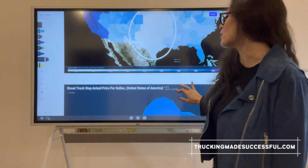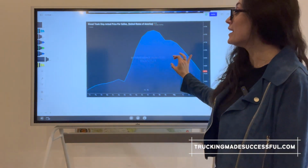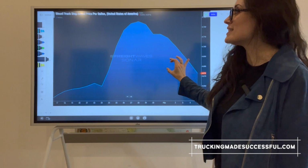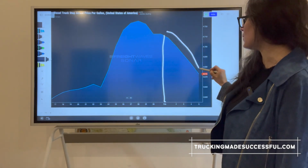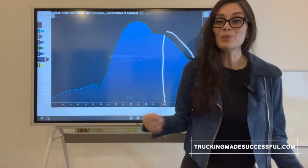Now, last week, this number right here was, I believe, at $4 per gallon. So diesel prices are going down, and you can see that on this chart. So some good news, yay! This is the actual price per gallon. And you can see that since February, diesel prices have been going down, which is amazing.